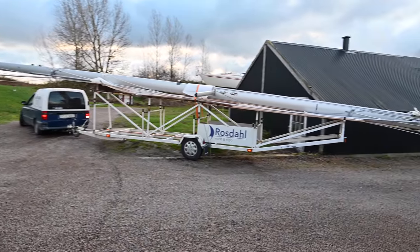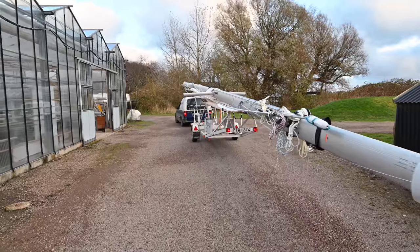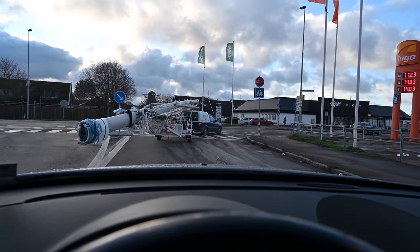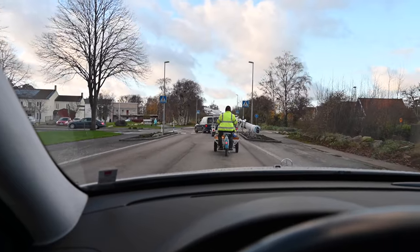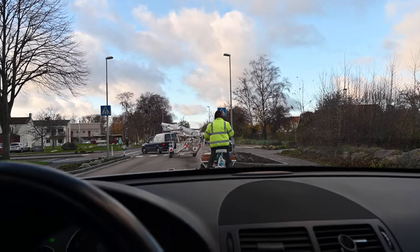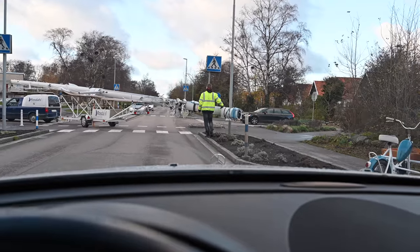We got some extra help from Håkan's son, which was well needed. So now we have the second corner coming up. See, oh, this is tight. Oh no, it's just a plastic pole, so. Oi. Really tight.